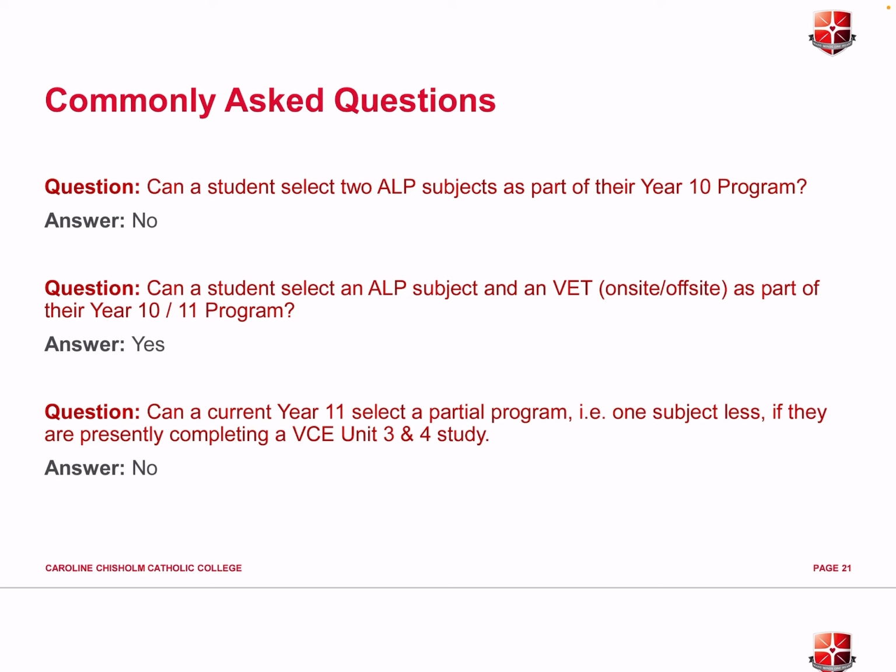Can a current Year 11 select a partial program, i.e. one subject less, if they are completing a VCE Unit 3 and 4? This question comes out of probably the first question that I was answering. The answer to this is no. Some of our Year 11s will have the idea that because they're completing a 3 and 4 sequence in Year 11, when they get to Year 12, they can drop down a subject. We don't allow that. So what we would say to the students is they need to select a full course or a full load of subjects for their Year 12.